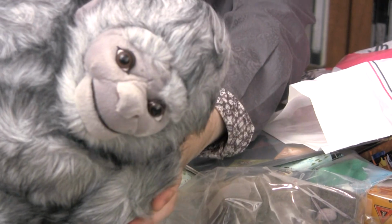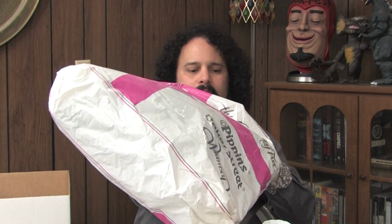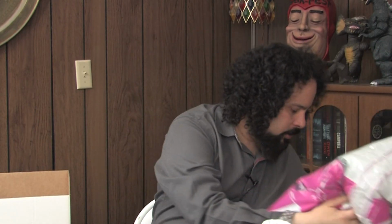He's really cute, isn't he? Let's see if you can... He's got cute little feet. I like him. He's shaped like a Bigfoot, you know. He's got the right look. I don't want to mess up his fur. He's got really beautiful fur. I don't want to have him out get messed up. Put him right here. Okay, there's still more in this box.